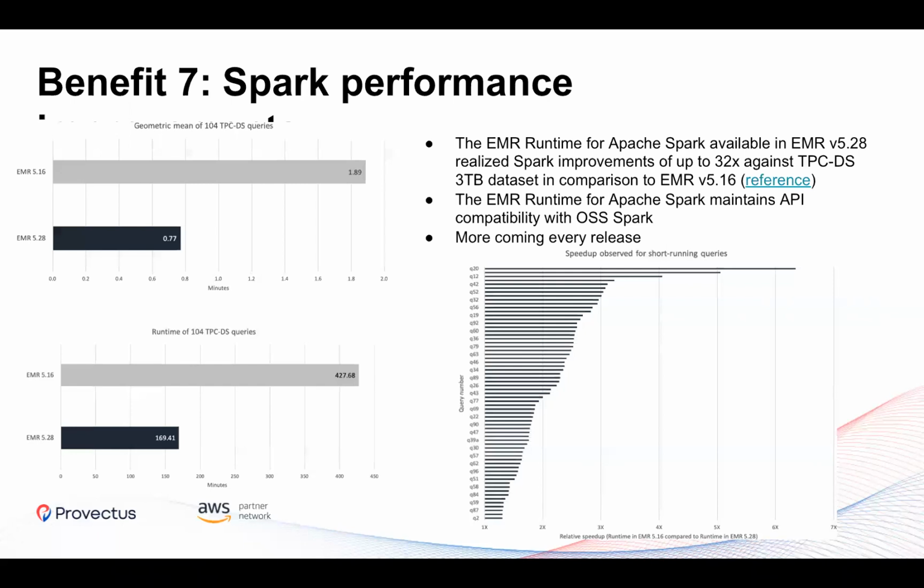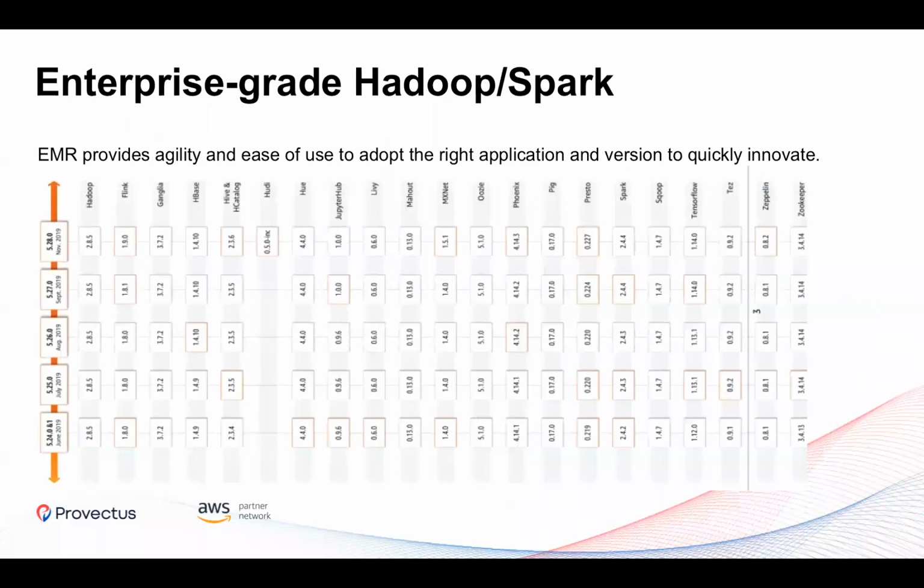Also they're working internally on forking Spark from open source Spark to add some new improvements and enhancements as part of their offering in EMR. This is an enterprise grade Hadoop Spark. That's the major thing to point out. It's enterprise grade, and you see consistent improvements across the board in many different areas.